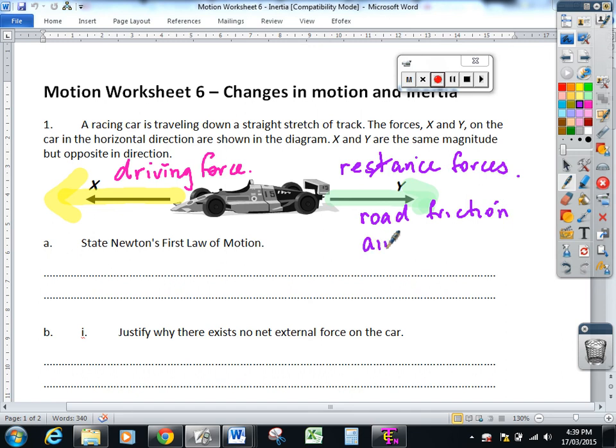There is air resistance. There is just engine friction, because that's the reason why we have to put oil into our car. We just have all the frictions inside. And we also have different types of other frictions, static and kinetic, all these types of frictions which are resisting our motion forward, sometimes just called together rolling friction. Okay, so those are the two.